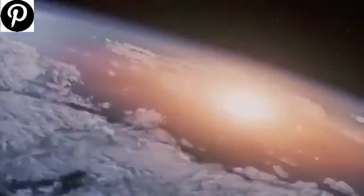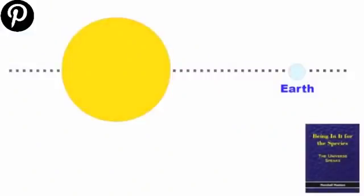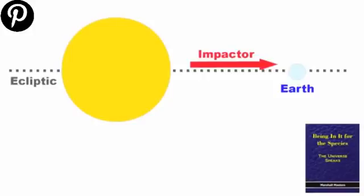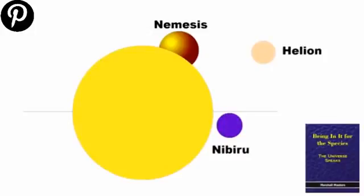To help visualize this, let's begin with a simple side view of our system. As you can see here, we have Earth and the ecliptic, the plane of our galaxy we discussed earlier. This asteroid will travel near to the ecliptic, and for those who've been kept in the dark about its approach, there will be no way to know it is coming. However, the guides tell us that when we see Nemesis coming out from behind the Sun, with the planet Helion to its right, and Nibiru below the ecliptic and near to the Sun, that dying time is near.